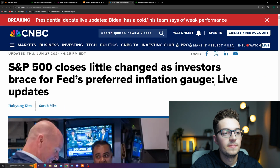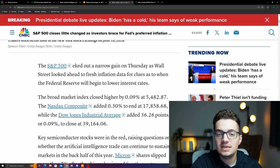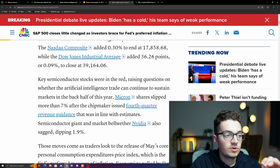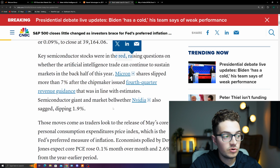Now, things for the market. This is what's going to be happening tomorrow. We have the Fed that will be looking at PCE index data, the expenditure index, and what's going to be happening with inflation. We see key semiconductor stocks that were in the red here. We have Micron. Shares actually slipped more than 7% after we saw fourth quarter revenue guidance that was in line with estimates. They did not beat what Wall Street expectations were. NVIDIA felt an effect of that, and we saw them dipping about 1.9%.